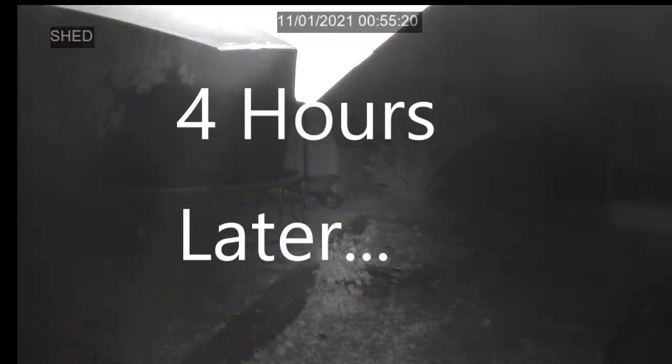But anyway, I got some raccoon-proof trash cans. We'll see how this works tonight. Hope I make it to the morning, everybody. If I don't, just know I went out doing what I love, protecting the household. So it's 4 hours later.